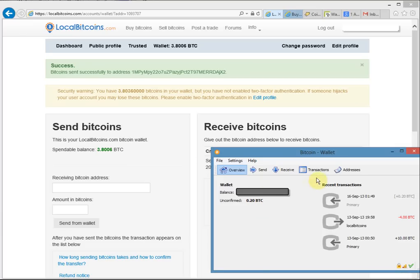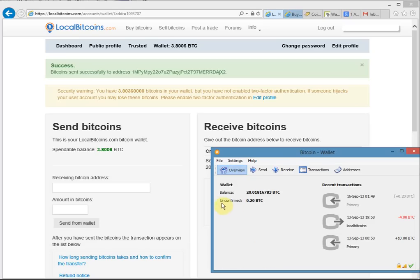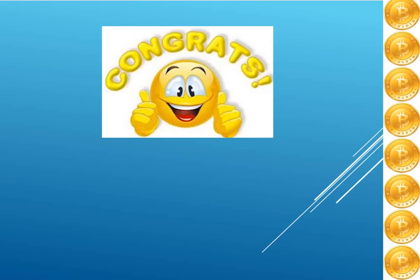Okay, now if we have a look at the transactions here, there'll be a question mark over this one, and what that means is, if you have a look closely, it says 0 of 6 confirmations. So if we have a look at the overview, it's still unconfirmed, and basically in this, the system is going to wait for a couple of confirmations before you can actually use those funds, but that only takes a couple of minutes. But you can see it's in there and it's just been confirmed as we wait. So that's how you send Bitcoins to another Bitcoin wallet. And congratulations, you're now a welcome addition to the Bitcoin community.